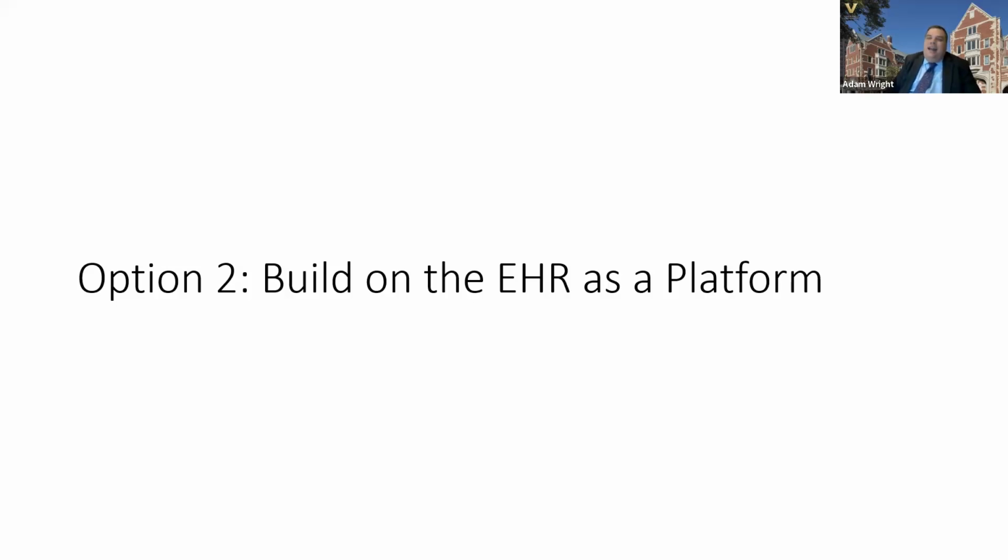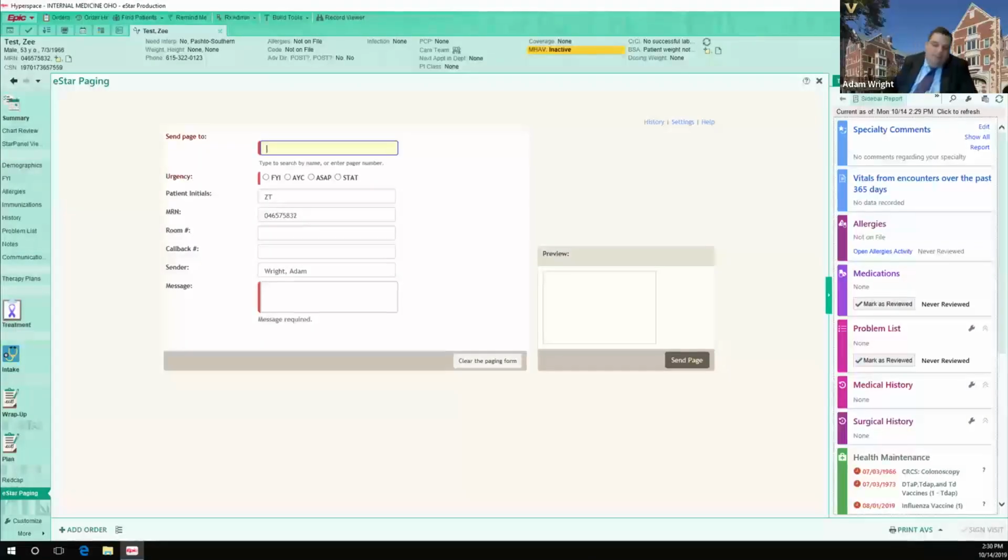If you don't want to do that, if you feel more principled and don't want to be tied into a single vendor, you can build on your EHR like Epic as a platform. There are a number of open, non-proprietary standards and APIs. Probably foremost among those are FHIR and SMART on FHIR that let us embed applications in our Epic EHR.